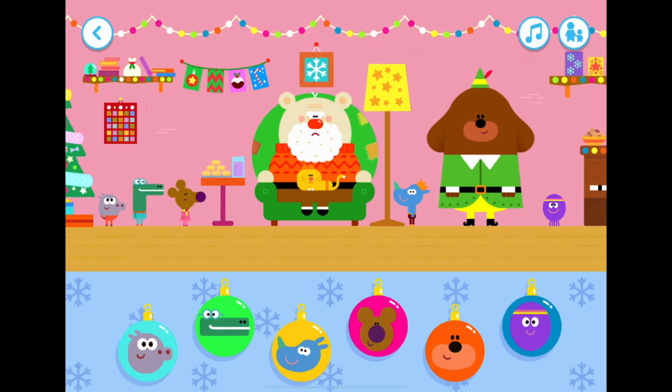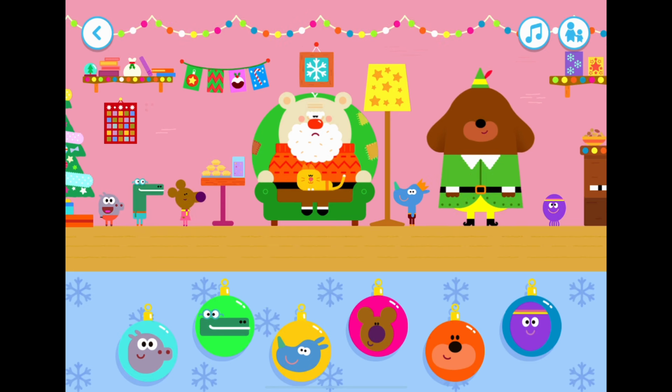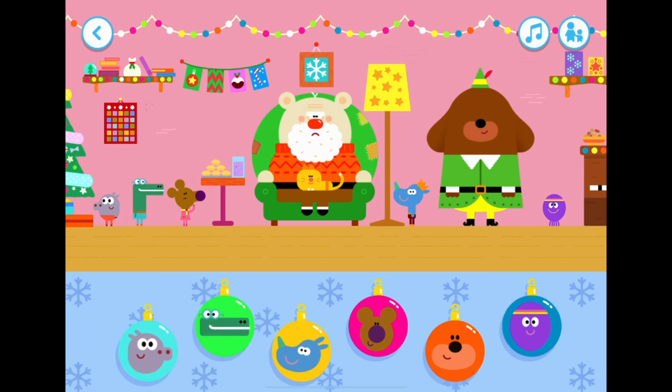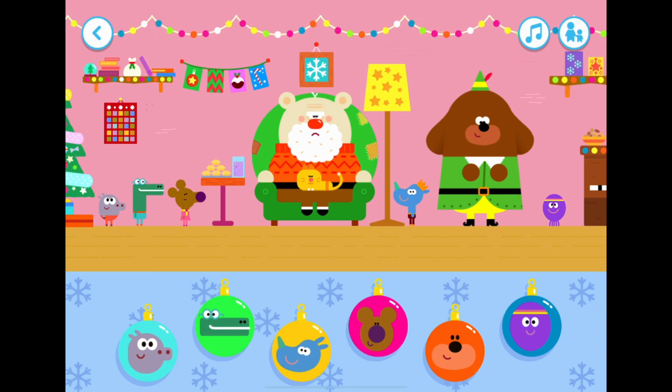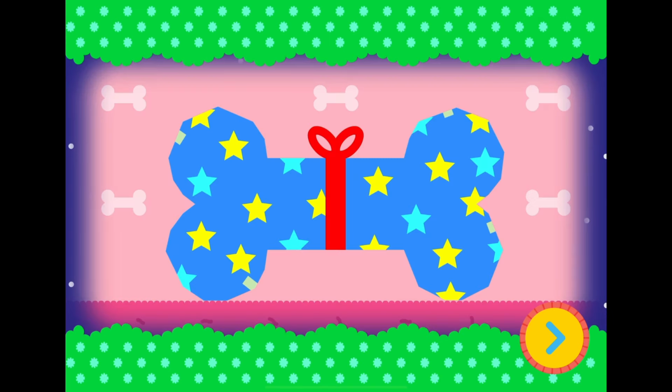Duggee's old friend Clarence has lost his Christmas cheer. Let's try to make Clarence an extra special Christmas. Pick a Christmas activity to play. Duggee's favorite thing about Christmas is... Oh, woof woof! The surprises!